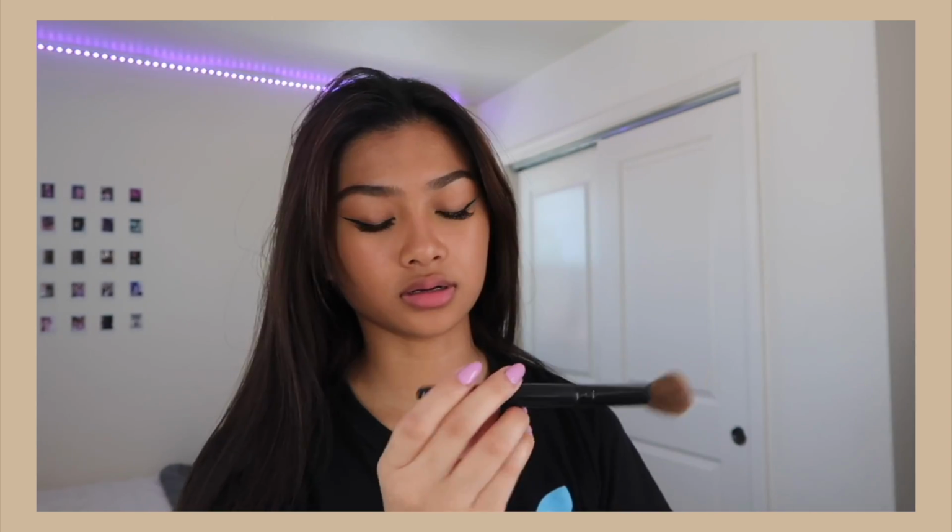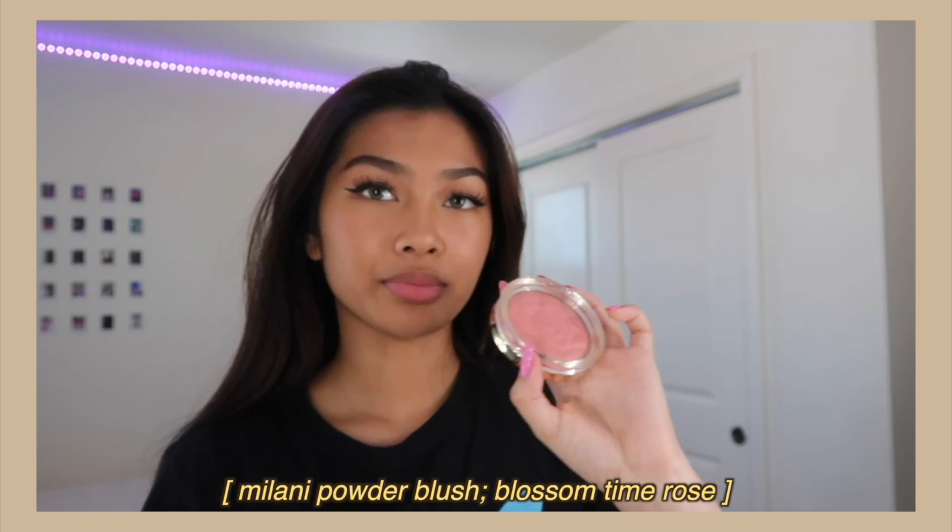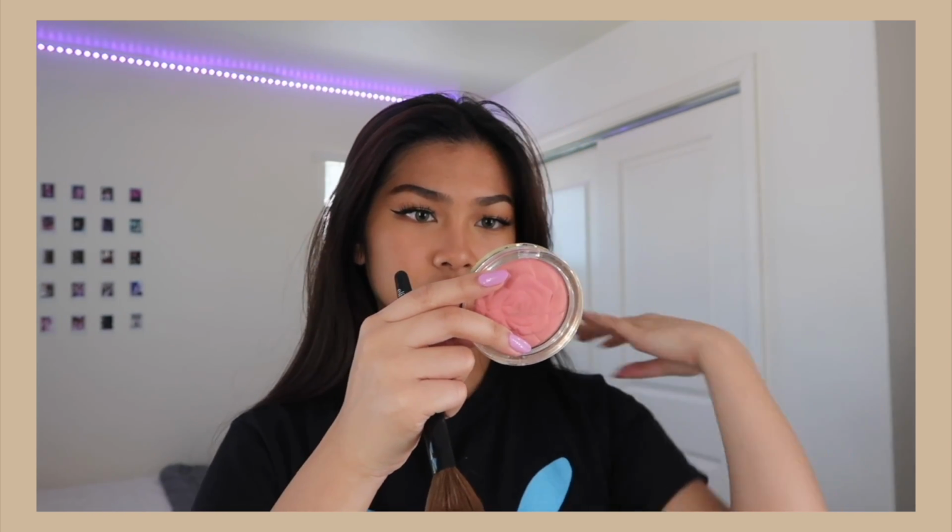Also, the lashes I use are actually custom made when I went to a beauty academy in San Francisco last year, so you can't really buy it anywhere. And using an e.l.f. bronzing brush. Okay, so I'm just gonna use the Milani powder blush in the color blossomtime rose.